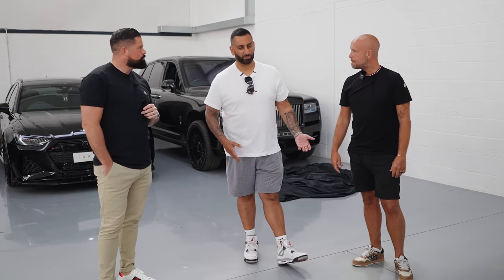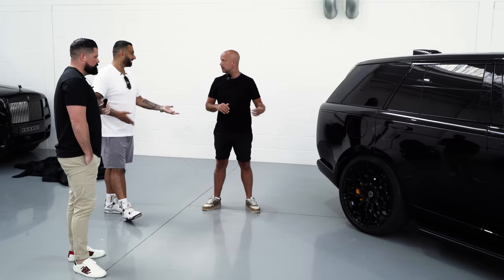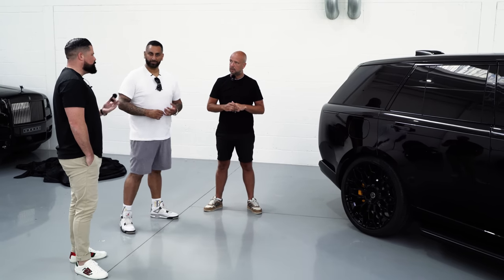That's where people used to always complain: oh, I don't want to put too big a wheel on, will it affect my ride? I want it to drive comfortable. But to be fair, even with the Urus, no issues at all with the 24s. The air suspension sorts out most of the bumps in the road anyway.